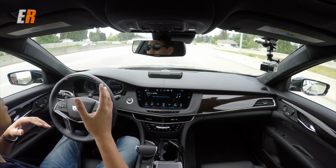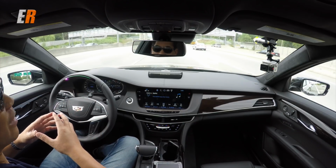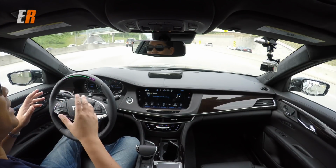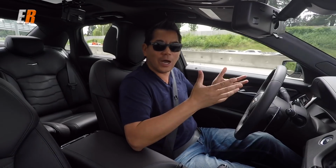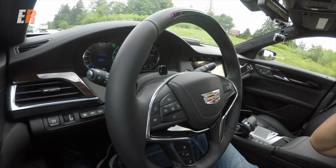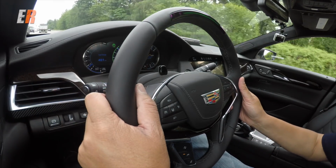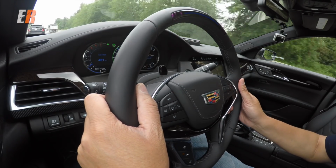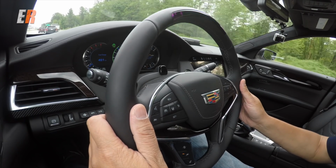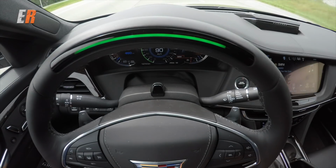Now that's the only other kind of a downfall at this time. It's only available on the CT6, the flagship sedan from Cadillac. But I'm sure in the future, this technology will pass down to other General Motors products. There is one thing I do want to mention. This system does not change lanes though. If you're in Super Cruise and you turn your signal on, it will not change lanes. You'll have to do it manually and it'll engage back once you've made your lane change. Unlike the Tesla autopilot or the Mercedes system that do lane changes for you.